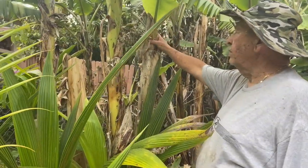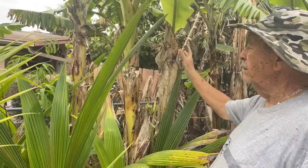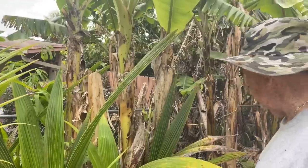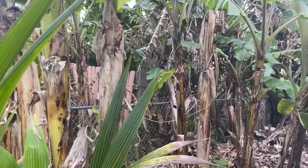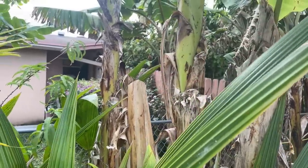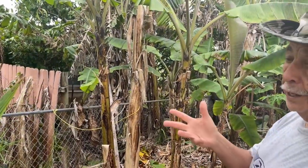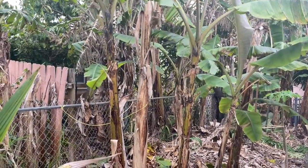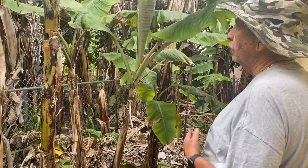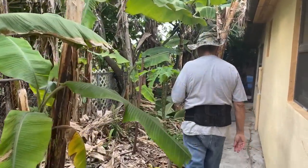This one here is a blue banana. It comes from Cuba. It's a banana that has like a little blue tinge. It's not real tasty. I have it there because somebody gave it to me. That one there is a Goldfinger, and that is going to be the new commercial banana. That's taking over the Chiquita banana. Oh, really? Okay. All these on this side here are all apple bananas.